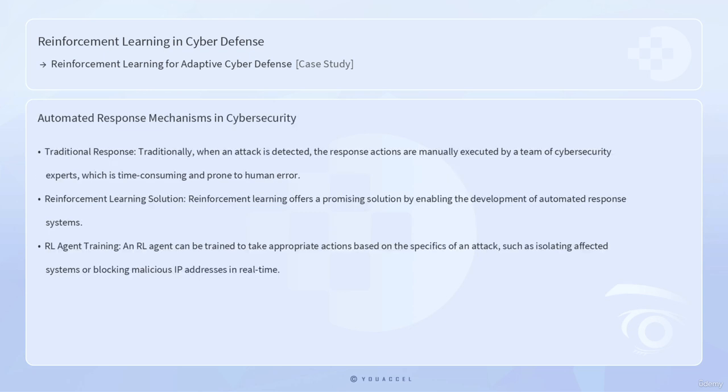With the IDS successfully operational, Emily turns her attention to automated response mechanisms. Traditionally, when an attack is detected, the response actions are manually executed by a team of cybersecurity experts, which is not only time-consuming, but also prone to human error. Reinforcement learning offers a promising solution by enabling the development of automated response systems. An RL agent can be trained to take appropriate actions based on the specifics of an attack, such as isolating affected systems or blocking malicious IP addresses in real time.